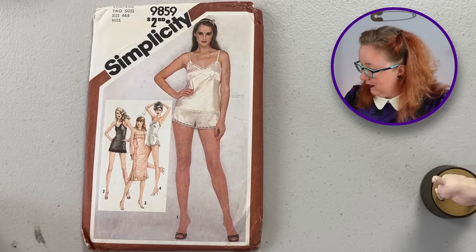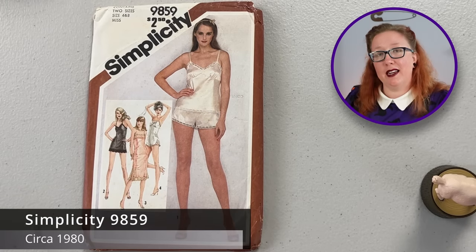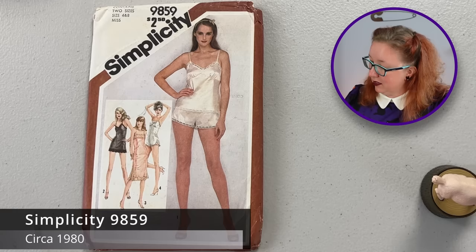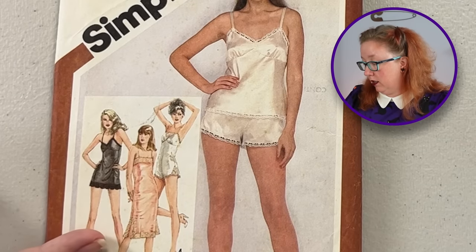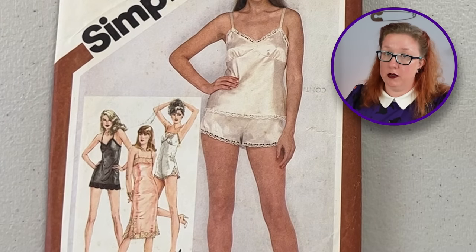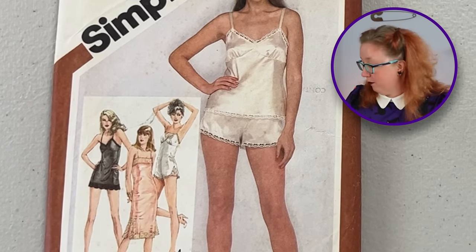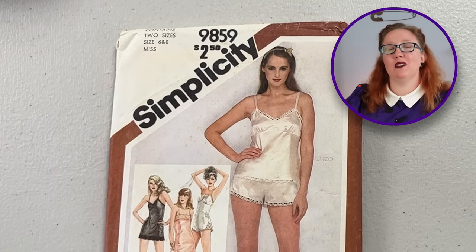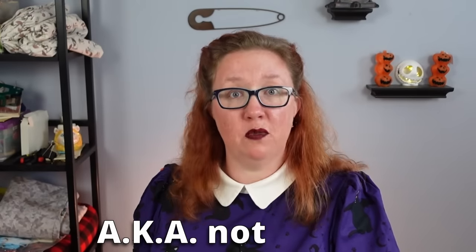Hello, leg. Man, those are some shorty shorts right there. This is Simplicity 9859. It is another slip, like night set. You can do a slip, a longer slip, which clearly they did not choose to make on this gorgeous model. They gave her the shorty shorts and the little tiny top. It is going to be, however, the smallest size. So this is going to be a bust 30.5 and a 31.5. AKA, not for me!